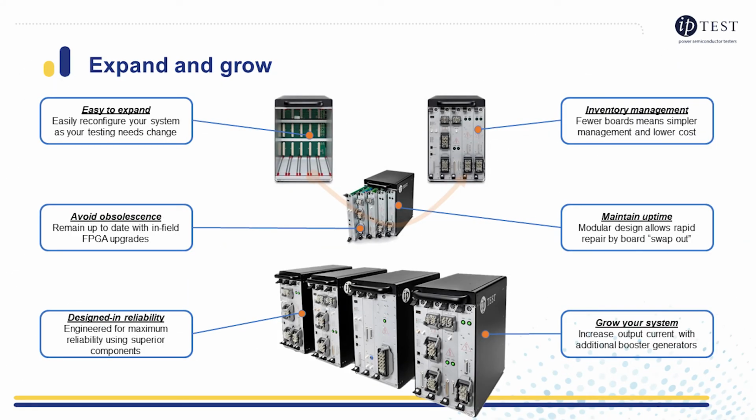M2 is designed to grow as a system as your test needs change. We use the same control card throughout all our M2 generators, and the HV and LV generators also share a common measure integrate board on which all the sensitive measurements and range switching takes place. It's also where most of the high voltage and high current electromechanical relays are situated.